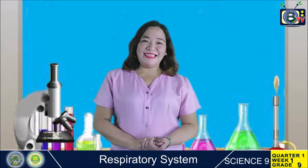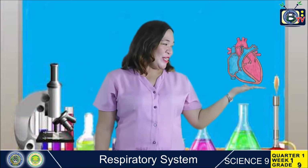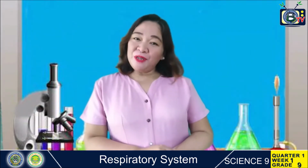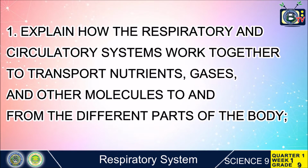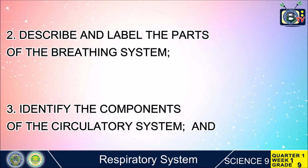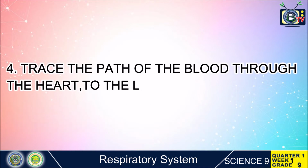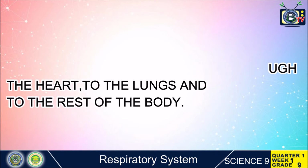Module 1 is divided into two lessons. Lesson 1, the Respiratory System. Lesson 2, the Circulatory System. After going through this module, you are expected to: number 1, explain how the respiratory and circulatory systems work together to transport nutrients, gases, and other molecules to and from the different parts of the body. Number 2, describe and label the parts of the breathing system. Number 3, identify the components of the circulatory system. And number 4, trace the path of the blood through the heart, to the lungs, and to the rest of the body.